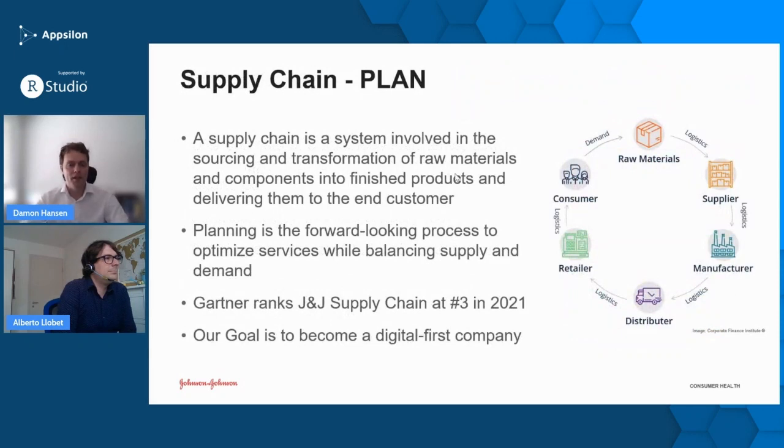What is this supply chain? Well, in one slide, a supply chain is essentially the process of sourcing raw materials, transforming them into a finished good, and then delivering that said good to your customer. Plan is a specific part of the supply chain that is responsible for end-to-end optimization. So if something is changed at one part of the supply chain, you need to see what the effects will be further downstream or upstream. And our motto in Plan, if you want to call it that, is the right product at the right time in the right place at the right quantity. And that's sort of what you're always trying to balance out there in terms of cost and service.